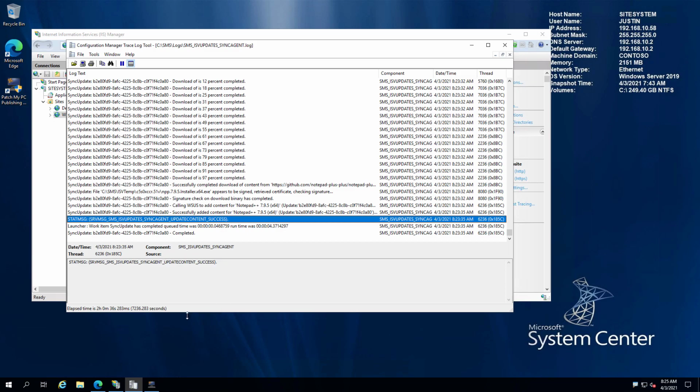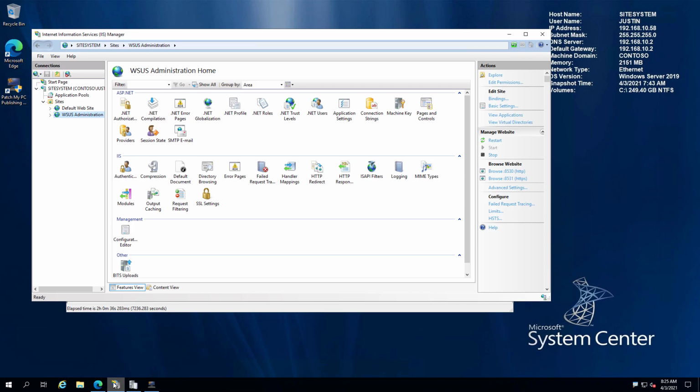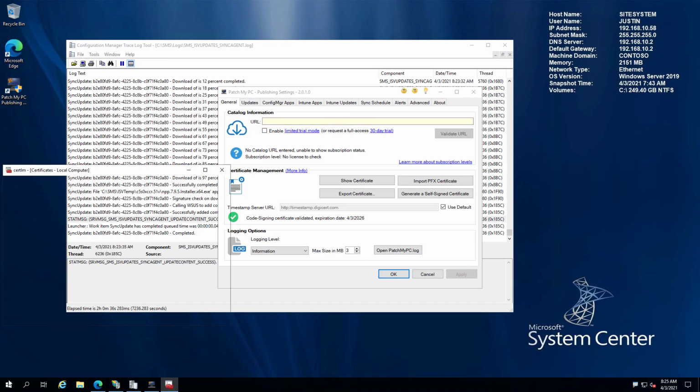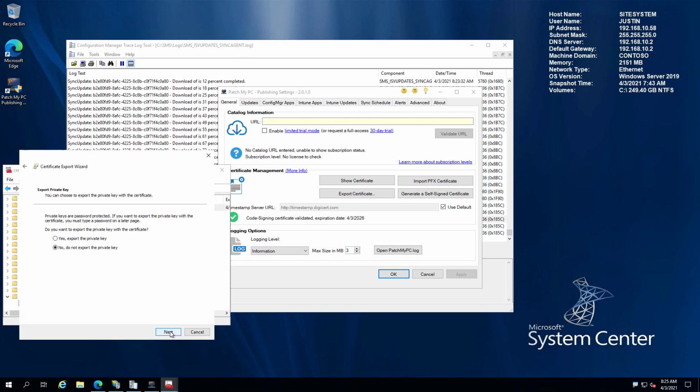So this is really where you have to think about how you want to deploy that cert. You can either export the certificate from our tool, or if you're opening up certlm, you can also export it directly from that utility. So we'll use this method, for example. We just want to export the cert. We do not want to export it with the private key, because we would not want clients to be able to get the private key and then be able to sign stuff directly.